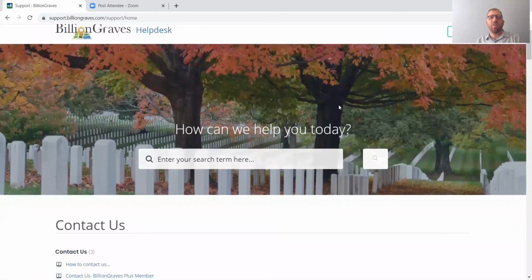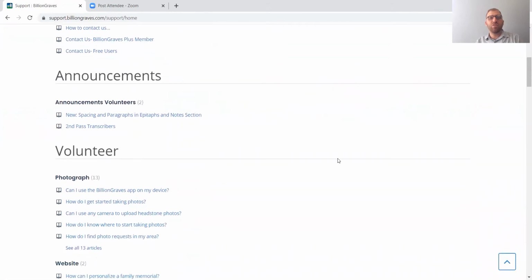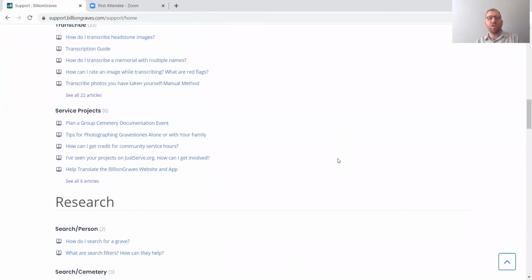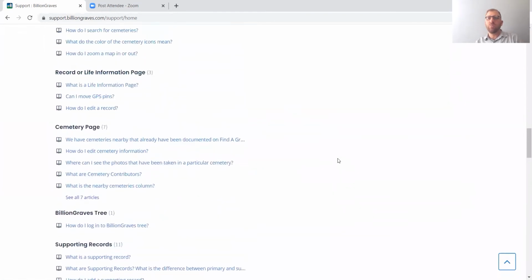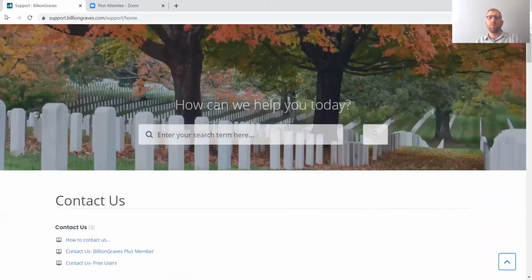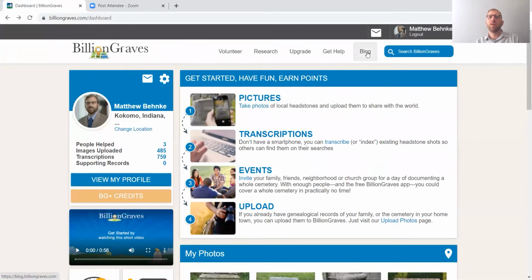So here is the help desk area, and they have a lot of frequently asked questions. I kind of struggled with this area when I first started. It was a little bit of a learning curve just to write the help desk tickets, but once I got used to it, it kind of became second nature to troubleshoot and figure out how to resolve issues that came about.